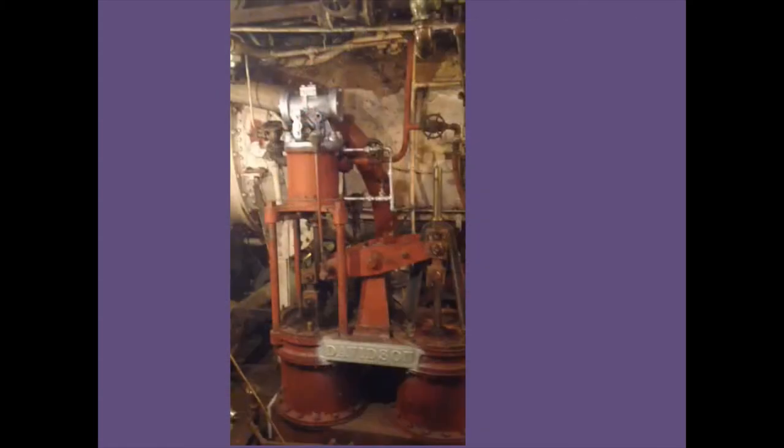And as I said, once we got back to work on this, our current engineer was able to get that one going again. And I was hoping you were going to see some action here. But that's our air pump in the lower engine room. And that pulls air out of the condenser. And it's supposed to be moving. This actually does move now.